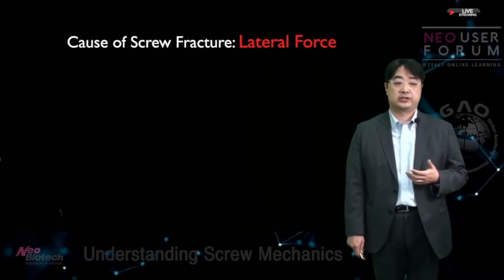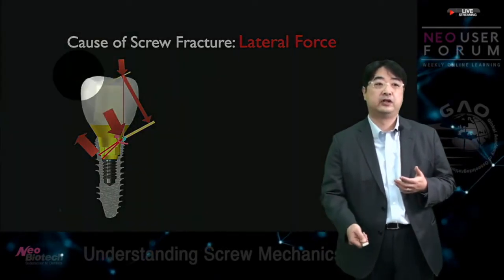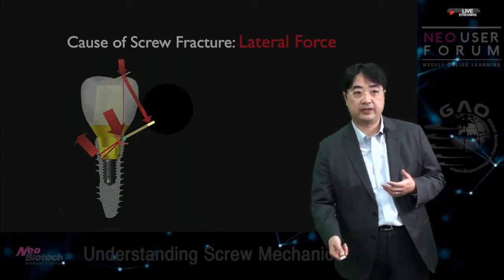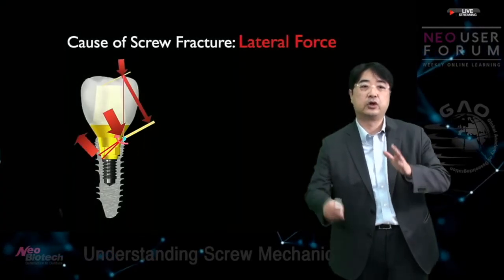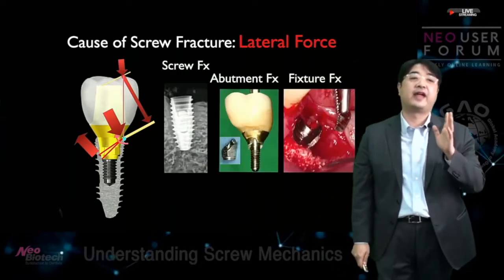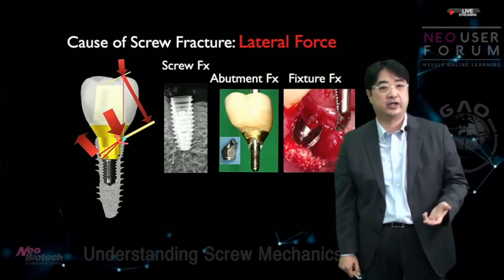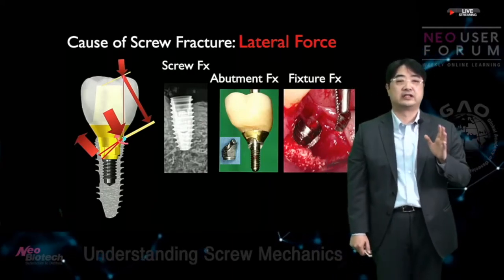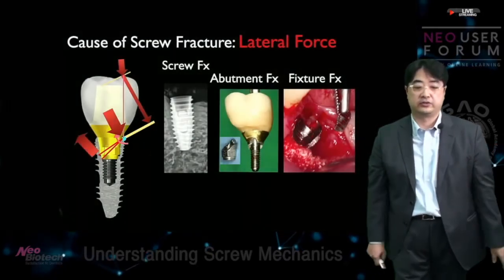So, screw fracture because of lateral force. Once you have force applied here on the occlusal surface, it levers like this. So this is the center of rotation. This is the weakest point. All the restoration rotates like this, against this. Then screw fracture, abutment fracture, and fixture tearing or fracture happen. So we have to think about reducing the lateral force, because this part is the weakest point of the internal connection implant.